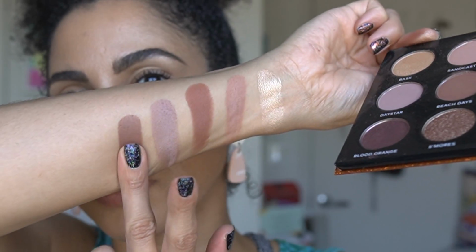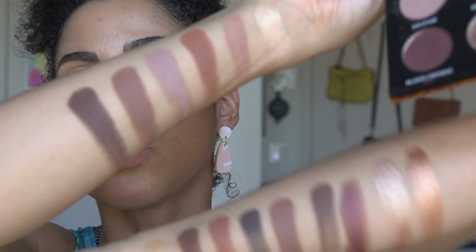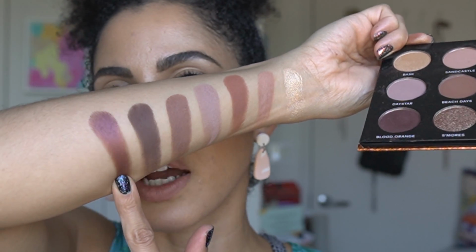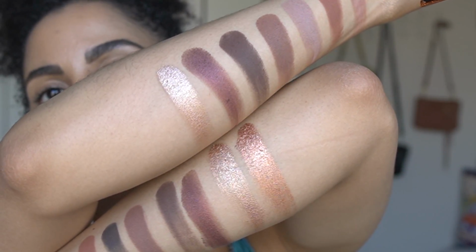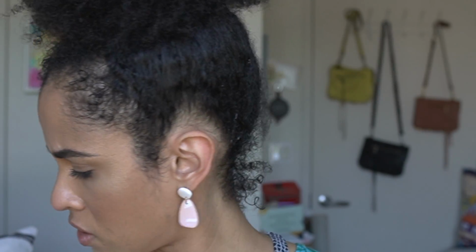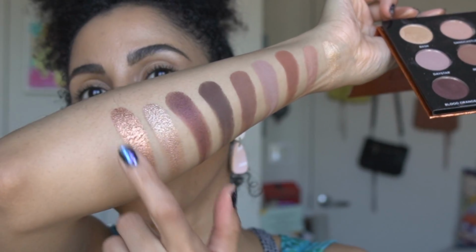Beach Days. See what Beach Days, I think, let's see. Beach Days is the same. Cherry Picking. What do we got? Ooh, Cherry Picking. Same shade, blood orange, I think is the same as well. S'mores, oh, S'mores appears to be a little more golden. Am I going nuts? Are these the same? Let me see. They are the same, I was going a little nuts, excuse me. And Camping is the same in both palettes.